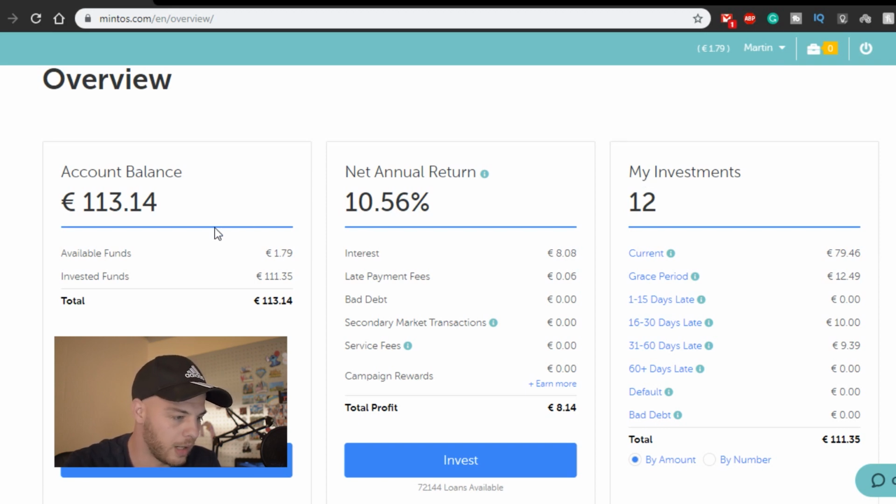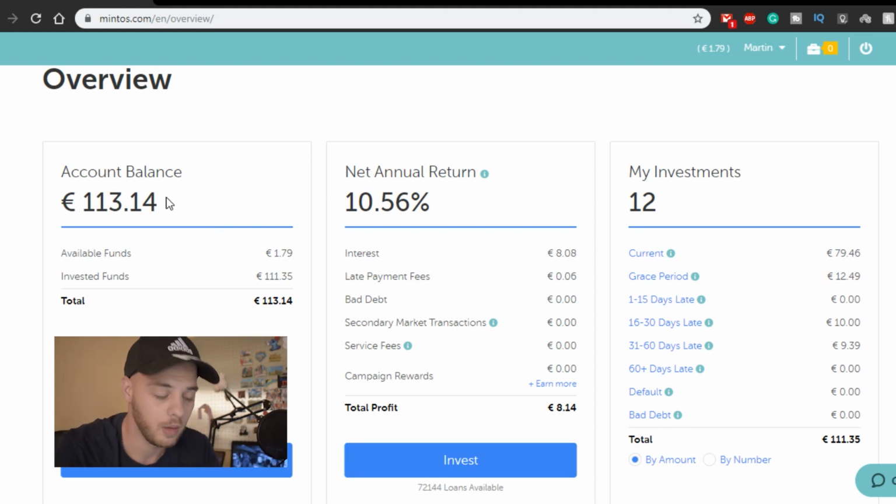So I started with €100 and you can see I have €113 right now in total. What I've done is everything that I've received as interest, I've reinvested back.